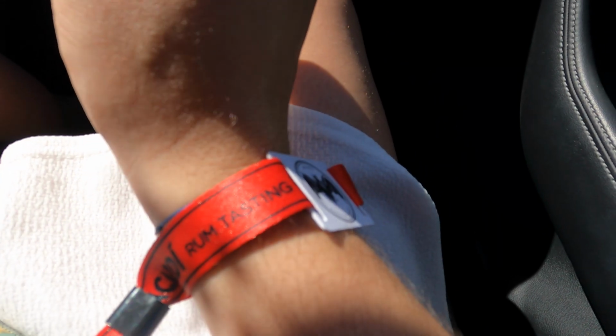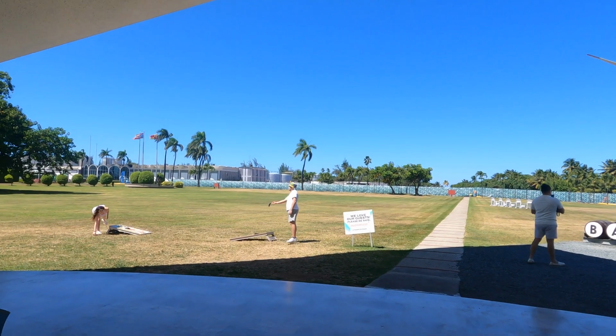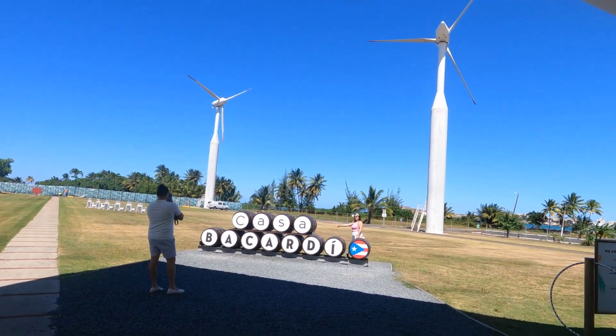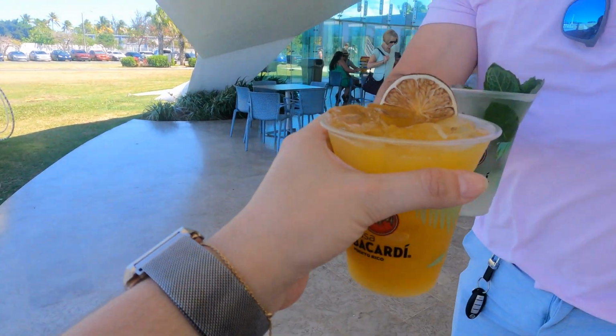They give you this really cool little band that you can take with you, and on the actual ground you have a couple of games such as cornhole. You can take cute pictures here. You can see Old San Juan in the background. You can play hula hoop. You can also play Jenga, which they have on your table, and enjoy your drinks.